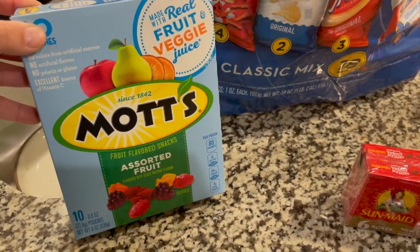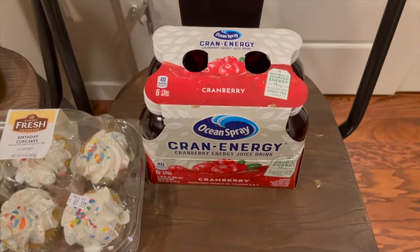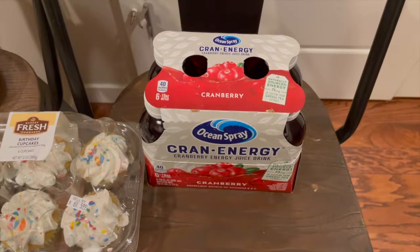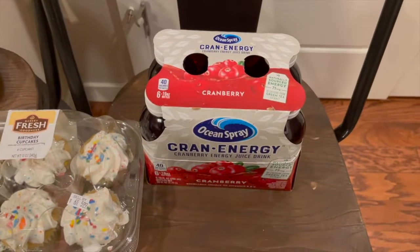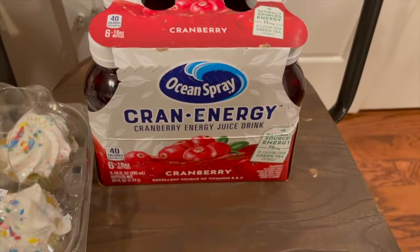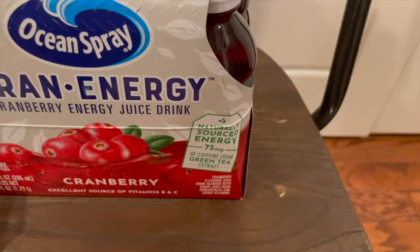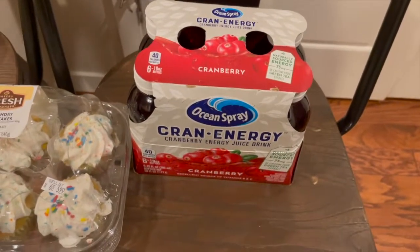and some fruit snacks. As I said before, the V8 was completely out of stock, and when we went into the store, they did have one V8 flavor, but it was the blueberry pomegranate, and that is my least favorite of the V8 flavors. So I just decided to go with the Cran Energy cranberry juice drinks. And they do, of course, have our 75 milligrams of green tea. And that's comparable to the V8, and I like cranberry juice.